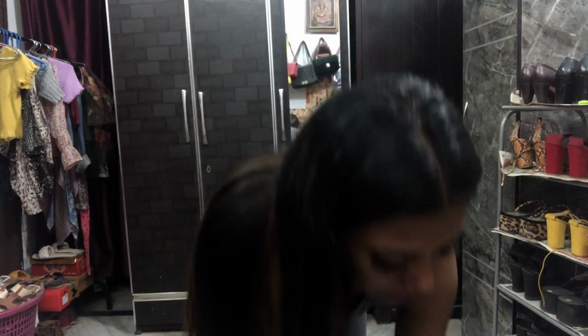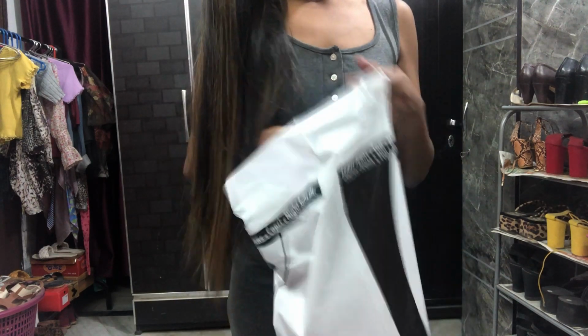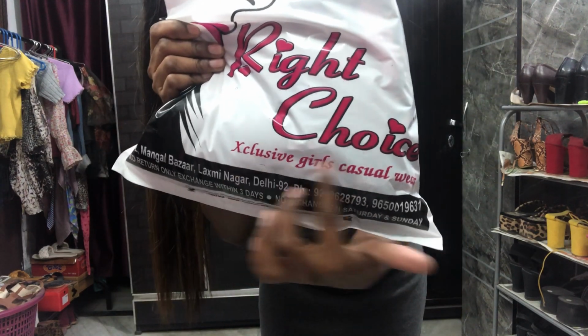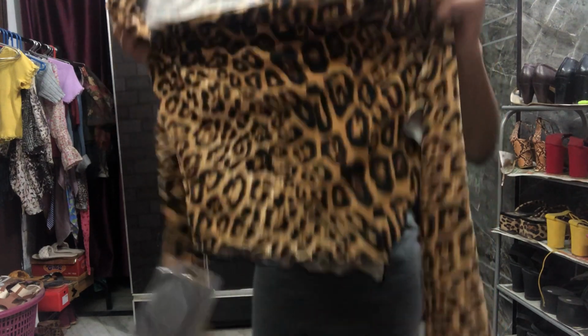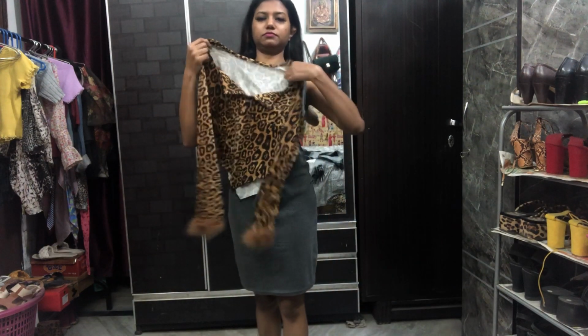Okay, let me show you other clothes. Oh, this bag is from Lakshmi Nagar market. I've got clothes from one store in Lakshmi Nagar, as you can see. So this is the name of the store. This is outfit number two, dress number two, whatever.